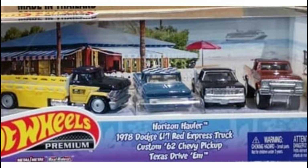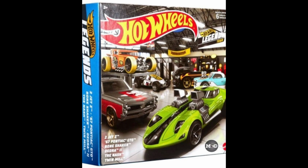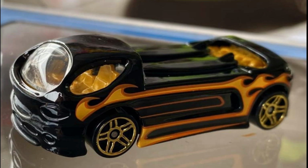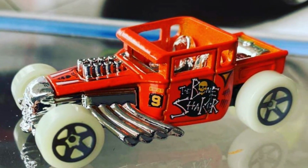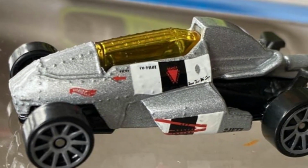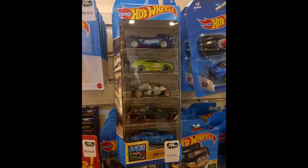A new premium box from the Hot Wheels Car Culture series will soon be in stores. A Hot Wheels Legends box just arrived in Malaysia. A Hot Wheels Legends 5-pack with 5 replicas of Mattel real cars.